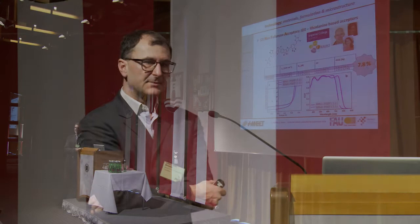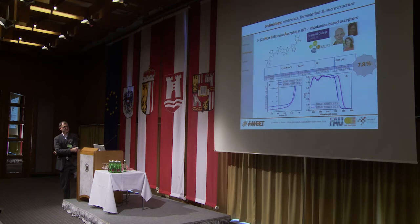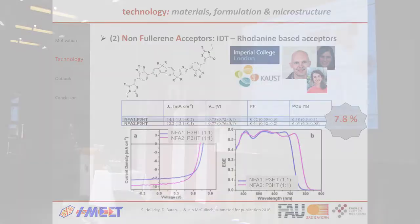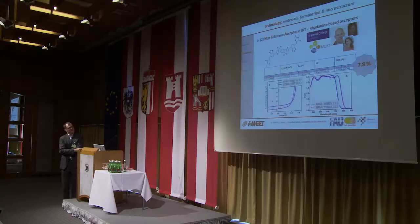Another approach is coming from the non-fullerene acceptors, which is a very interesting topic, which just started two to three years ago. And by today, you have various classes of non-fullerene acceptors, which are becoming better and better. And this is work which comes out from Imperial and KAUST, from Ian McCulloch and Daria Baran. She did the PhD with me. She's now a postdoc at Jülich Helmholtz and at KAUST. And Ian synthesized this acceptor molecule with an indacenodithiophene unit here and another two acceptors, a PT unit and a rhodanine unit. Yeah. And you take this and you process it with P2HD, and the good news is it works.